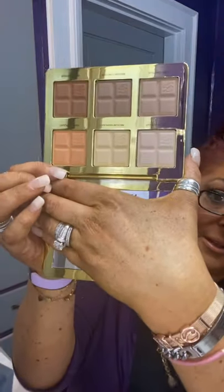The Too Faced Cocoa Contour Palette. I love, love, love Too Faced. I think I pretty much have every eyeshadow, and I have their Natural Skin Palette. And this is Cocoa Contour. And look at that packaging. Packaging is super cute. Very classy. Let's see if it smells like chocolate. Oh, it does. Oh my God. It absolutely smells like chocolate. And look at those colors. Oh, I am so glad I got this. I love it.